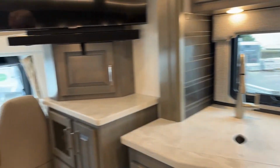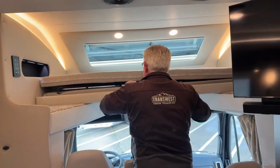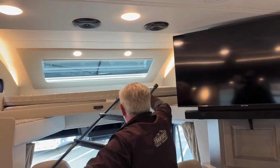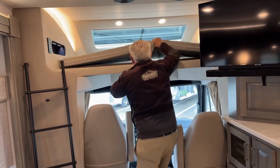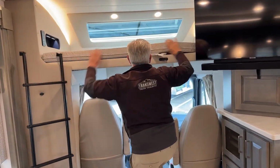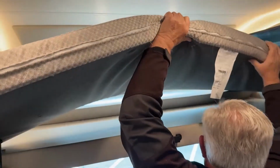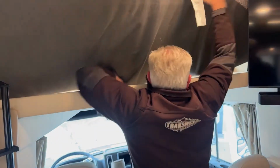To start with, this has got the bunk, and the bunk is an option. They're not standard with the Veronas, and very easy to get this converted. Well, let's get that out of the way for starters. There we go. I think I've got my cushions in the opposite direction and it's not letting me fold it underneath. There we are.